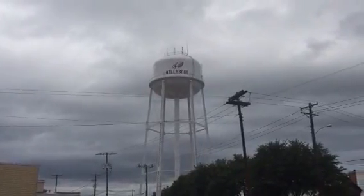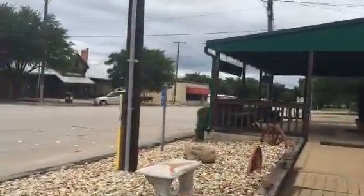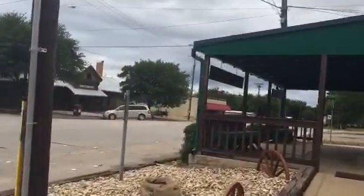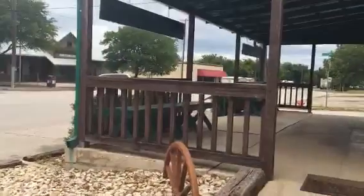So there's our Hillsboro, where they're fighting Eagles. Our high school football team is well, not just the football, but the basketball, that's the Eagles. So this is kind of cool. It looks like an old Western.